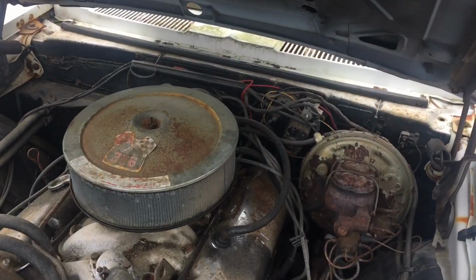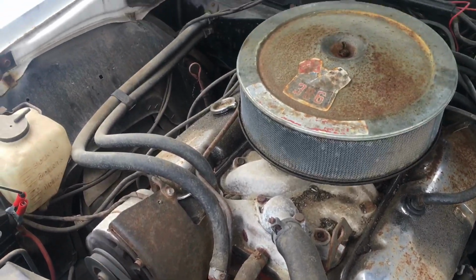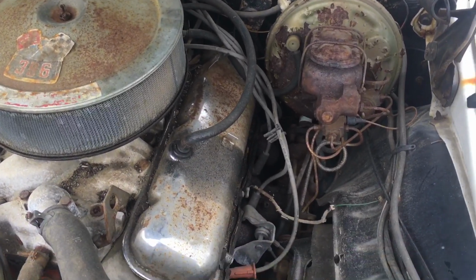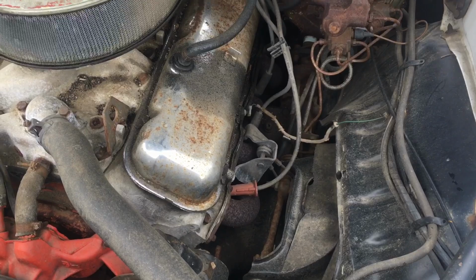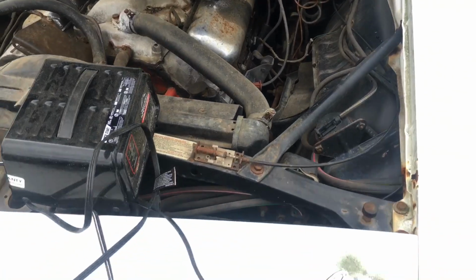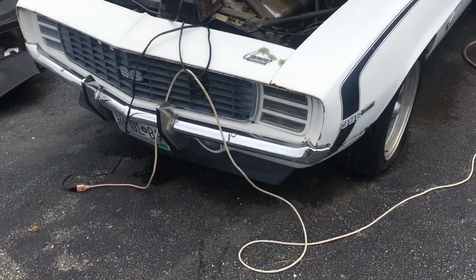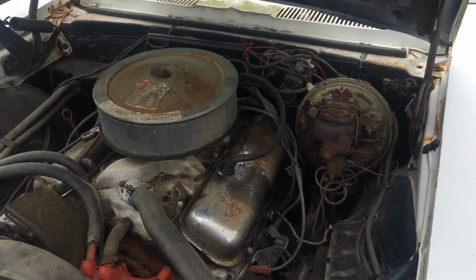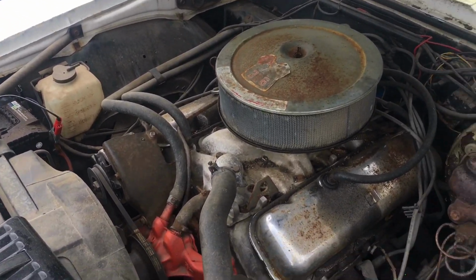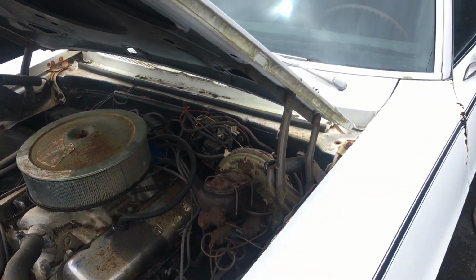You can hear the solid lifters clocking away. The Nader strap. Guys, remember those? Super rare. Running out of gas now. The 10-year-old gas is finally gone. Smells like wood burning. But that's the way these cars were.